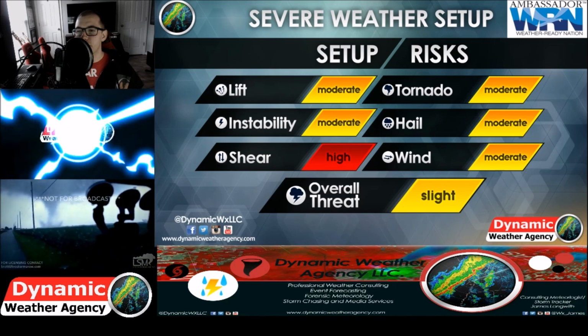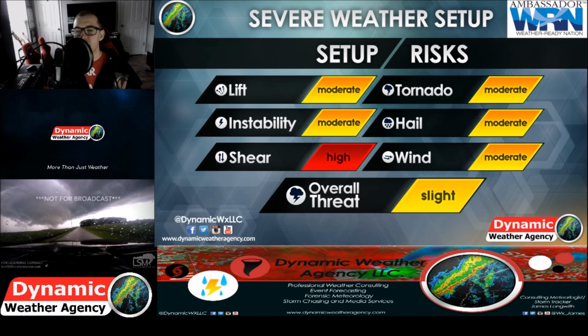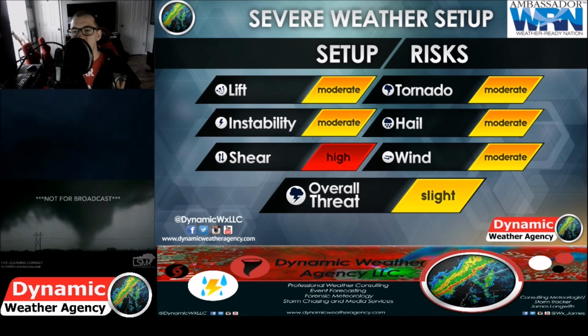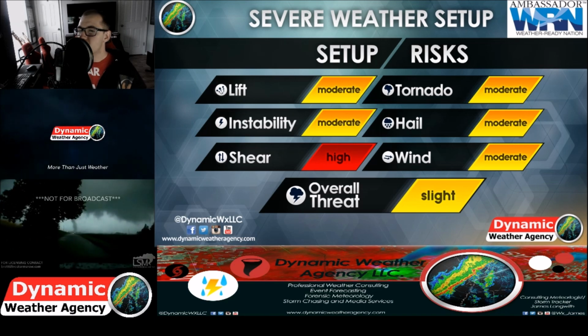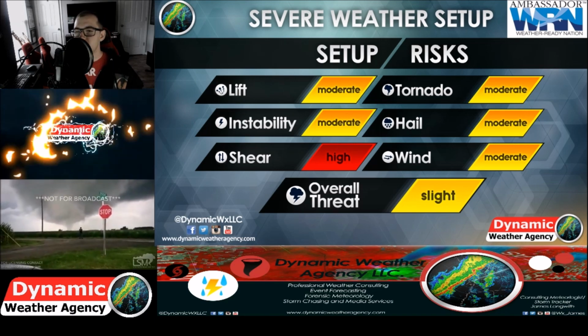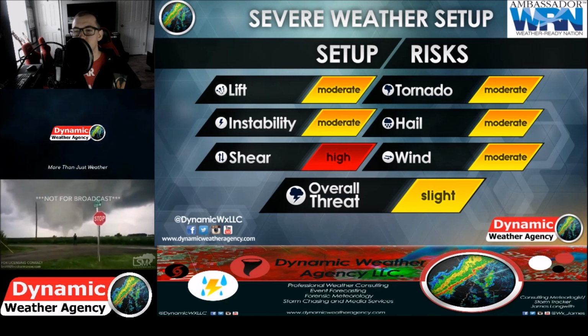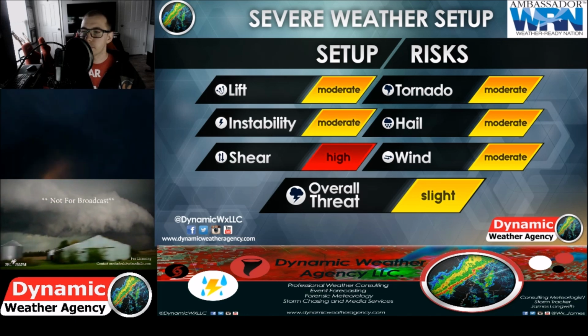Wind, moderate threat. We can see some of those damaging wind gusts with that low-level jet. Any thunderstorms moving through that allow some of those winds to mix down to the surface will provide some gusty winds. The overall threat is slight. Again, we can possibly see that increase to an enhanced risk as we get closer to the day 1 convective outlook.